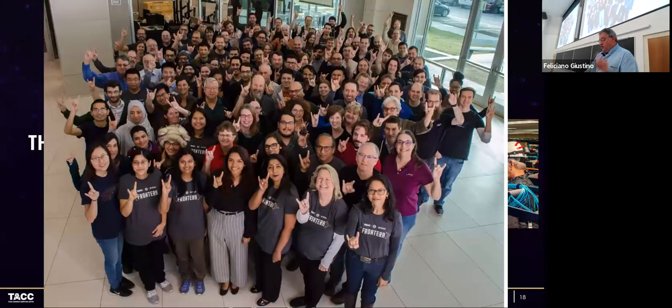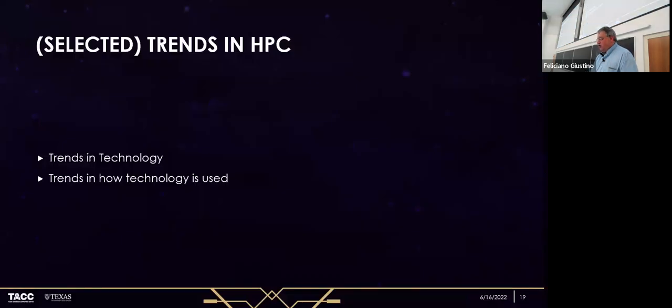And there's a whole lot of people, not me, who make that happen up at TACC, and you'll meet a few of them this afternoon. So with that as just a quick overview of the center, let's talk about what's coming. And to see what's coming, it's a weird interplay. I learned this from mentors a long time ago.